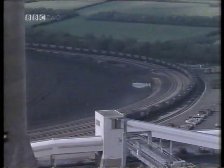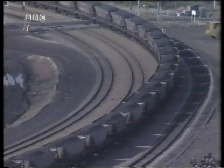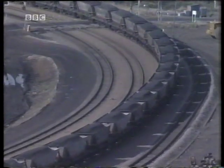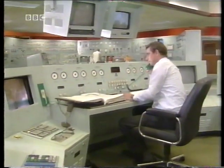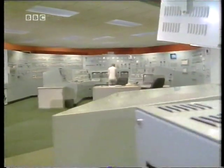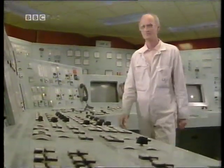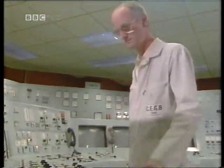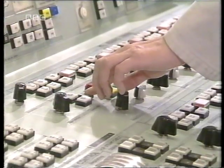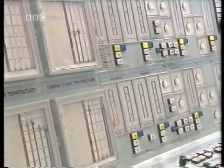The buffer stocks are of course held elsewhere, in the form of primary fuel, in this case coal. We're doing 580, we'll be picking up to 600 shortly. And these examples give us the third factor of importance, control. The control room is the most important component of the power station. Here, rapid responses can be made to fluctuations in energy demand.